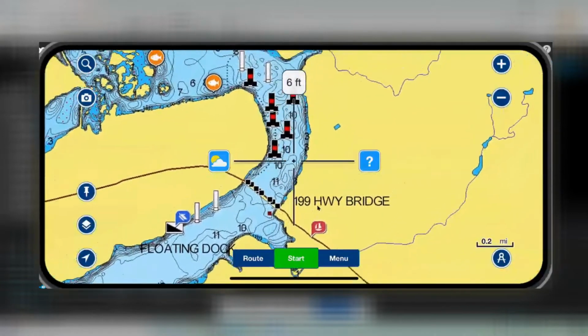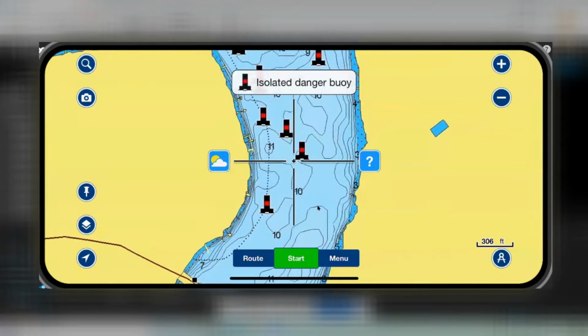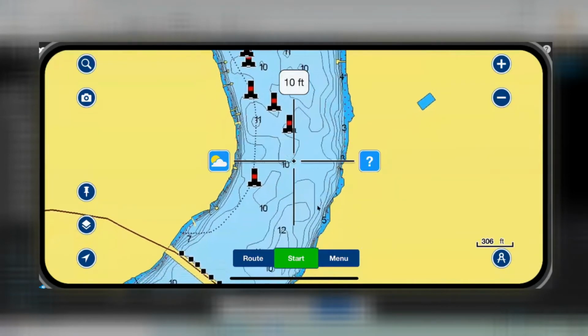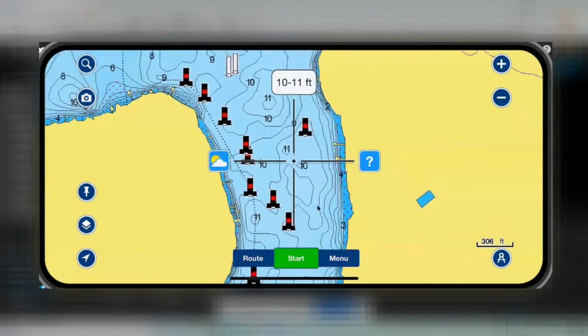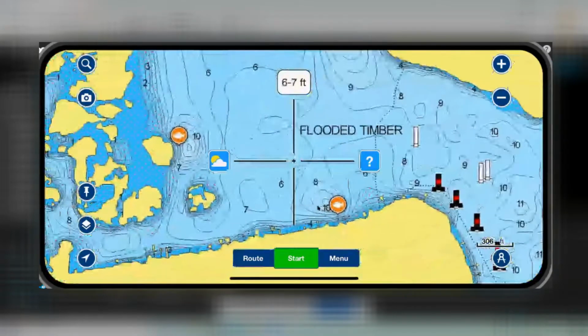And then moving up here, it looks like you got to either be careful, or I don't know if there's any boats back here. This looks like it may just be danger buoys and stuff, and maybe you can come out here and swing around these danger buoys. I don't really know, but I'm just going to pretend that I know what I'm doing, and I'm going to go up this lake and really just looking for offshore spots.